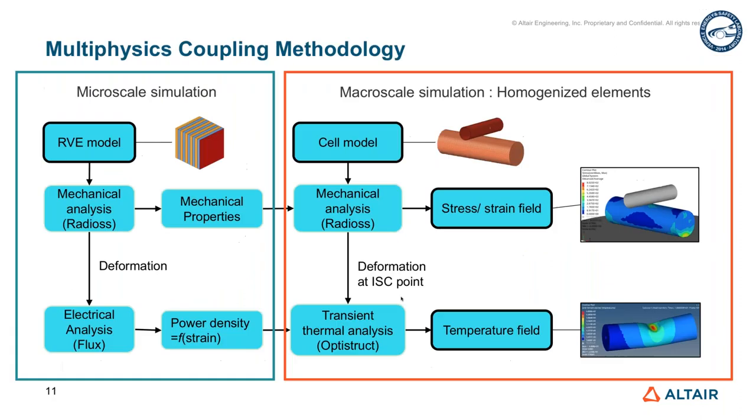We have two approaches. The microscale simulation: based on the components of the cells, we are able to determine the characteristics of the homogeneous material and to calculate the mechanical answer of the cells, or the module, or the complete battery pack. And we are using Radioss, our crash code.